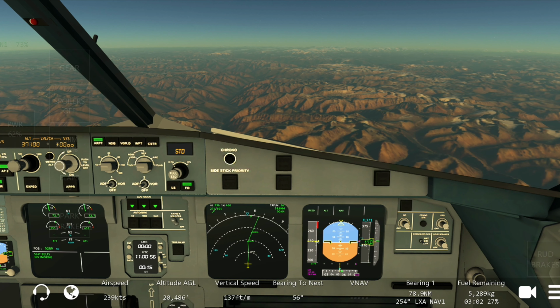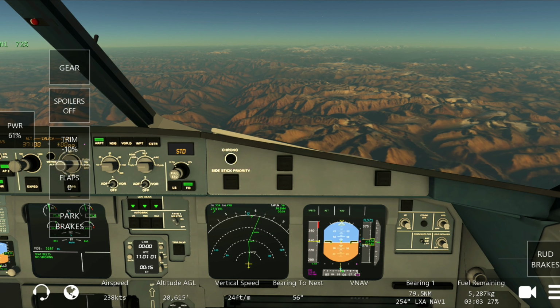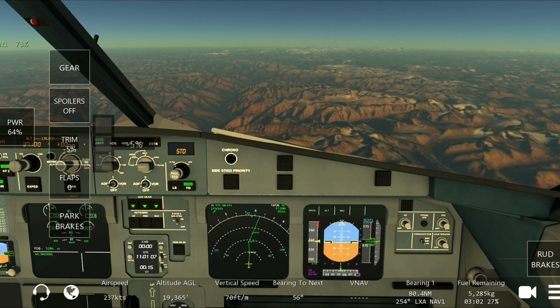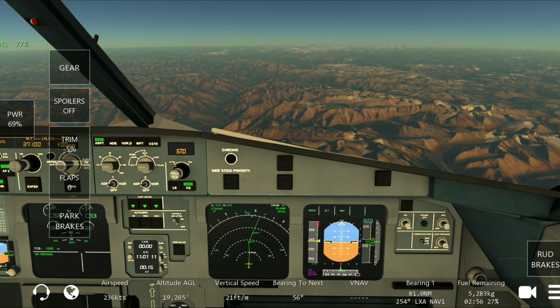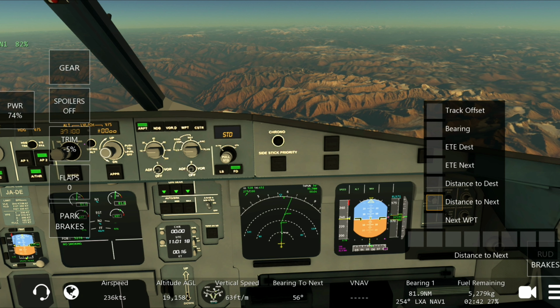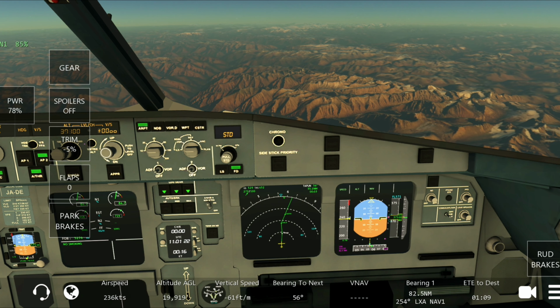Okay, we arrived at our cruise altitude. The winds are still really high, but the turbulence has kind of stopped, so we can remove the fasten seatbelt sign. We have an estimated time to arrival. Let me check it. Elapsed time to destination, 1 hour of flight.